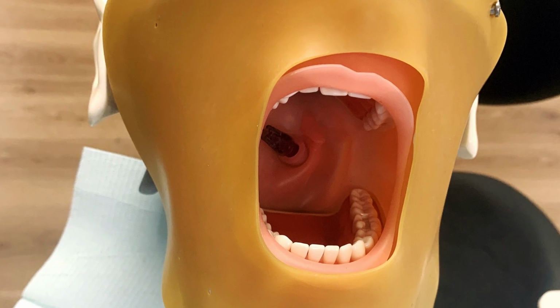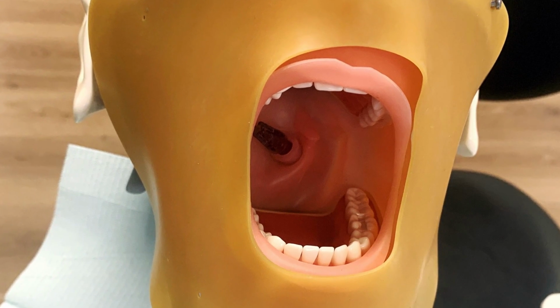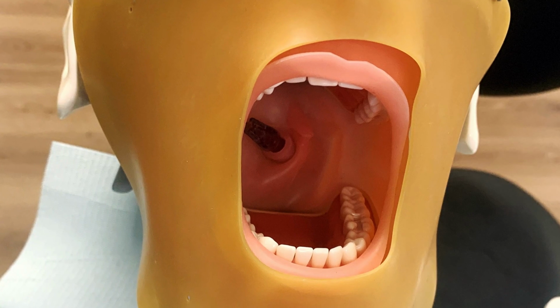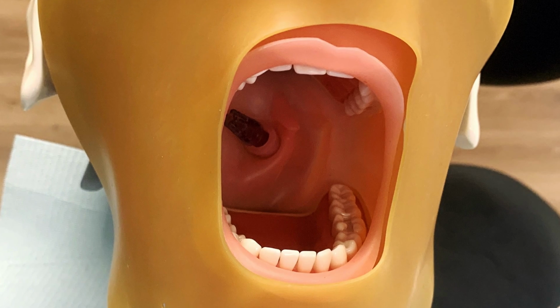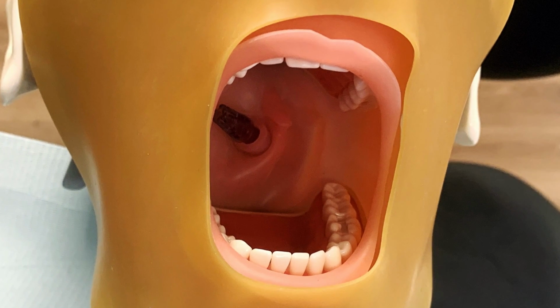Each typodont is inspected for damage and irregularities before you arrive for your exam, and the verification log will have been signed by an invigilator confirming that no damage is present. All teeth have been tightened and are in the correct position.